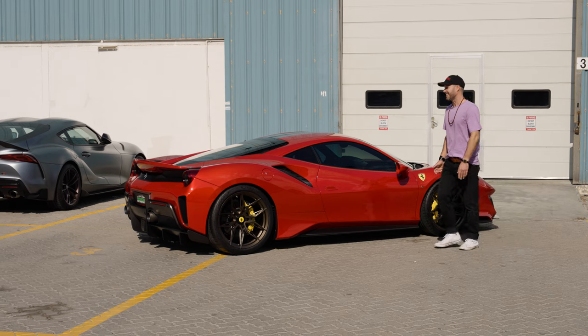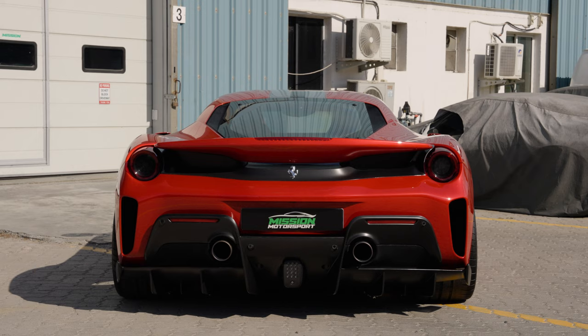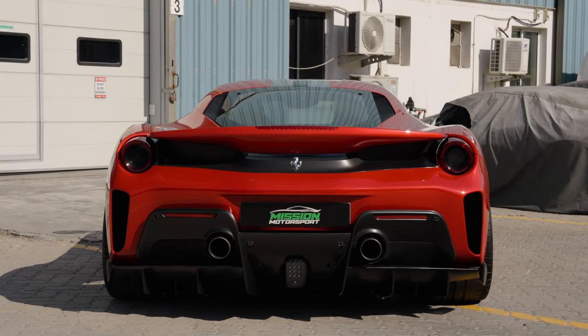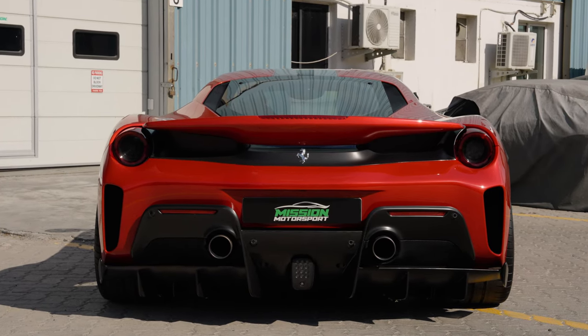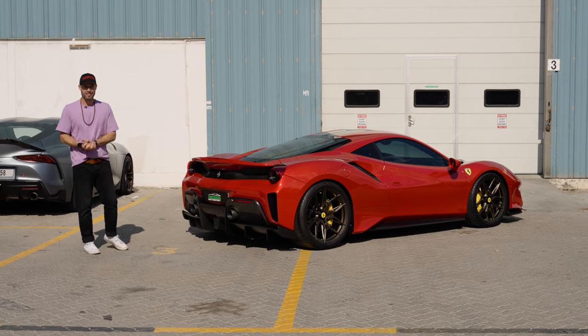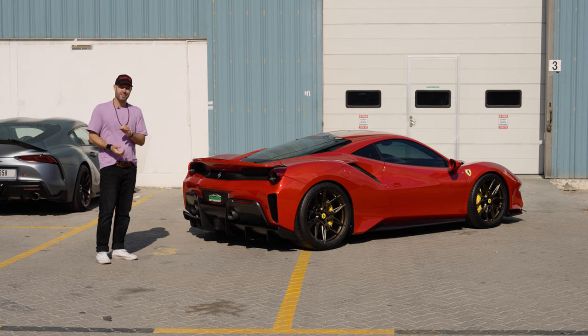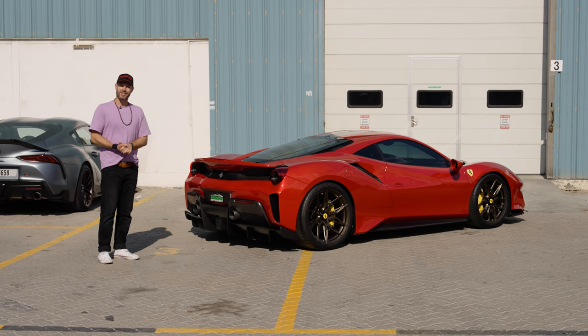Wow, this car is sexy. And then we've got some sport cats and we've got a flap actuated rear muffler and a sports exhaust system. This is ridiculous. The sound that it gives is lovely. And I think right now we'll do a little sound check just to see what she sounds like.